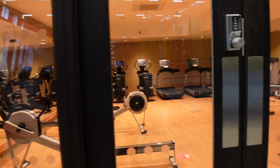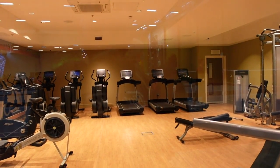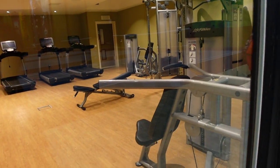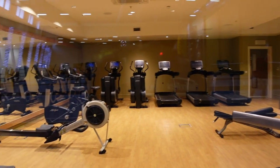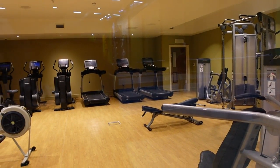Another overview of the gym, it's the Life Fitness equipment in there. You've got a few treadmills, a couple of cross trainers, some bikes, and then you've got the fixed weight machines as well. So fairly comprehensive gym there, but not too much actual equipment available. Saying that, there's nobody in there though.